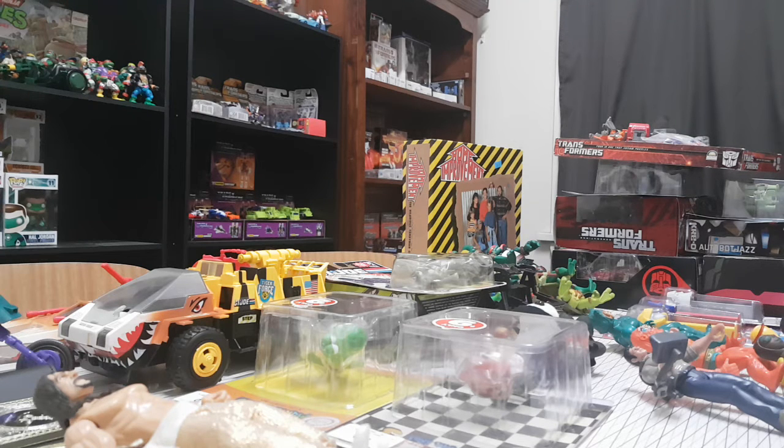I have a table's worth of stuff to go through. I have been to a huge car boot sale, a bunch of charity shops, and some stuff that I've ordered and bought has arrived. So let's get into it because this one's going to be a long one. Grab a drink. I'm going to crack one open. Sit back, relax.